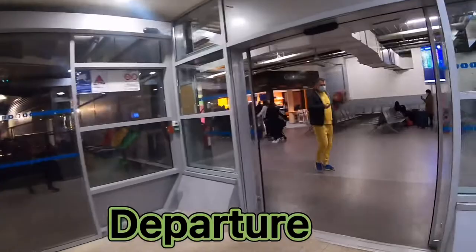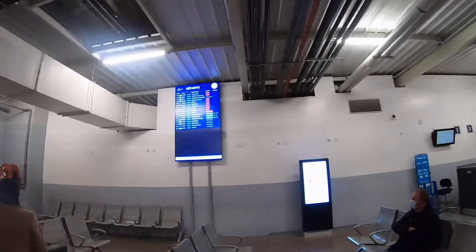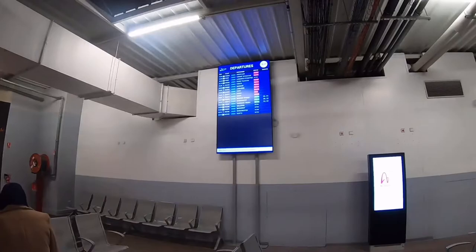And here you have your flights. See the flight written up there. So all the flights are all there. So now you look for your flight, then you are set. You make your check-in. If you have some luggage, you make your check-in there, and you are done. So this is what I have for you guys.